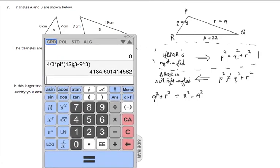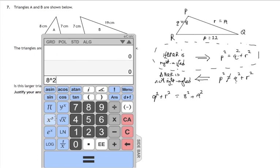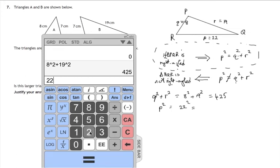A little bit of work on the calculator here. 8 squared plus 19 squared. That's 425. And let's look at p squared. 22 squared. Well, that's 484.